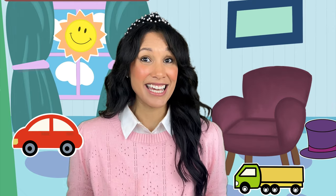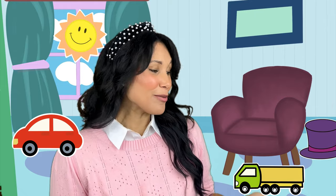I'm ready for a little game. Would you like to play with me? Excellent. Okay, we're gonna play I Spy. I spy with my little eye something that is purple. Can you see it? Have a look around the room. What do you see that is the color purple?